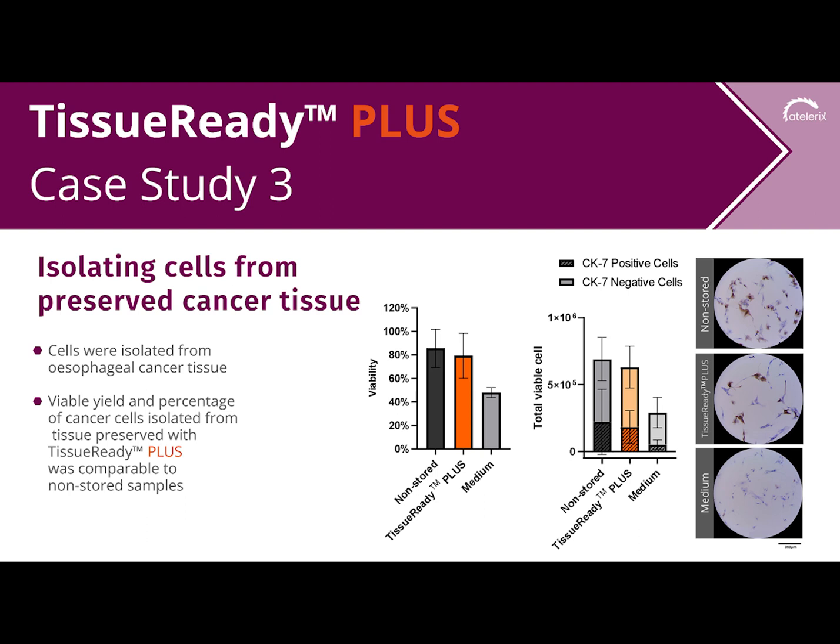The right graph is looking at the yield of the cells that we can receive, and you can see that the amount of cells from non-stored and TissueReady Plus are very comparable. And not only that, the distribution of cancer cells and normal or healthy cells is also comparable. So it's not like we're retaining the yield of just the normal cells or just the cancer cells. We're able to get a similar distribution with the same method applied to both non-stored and TissueReady Plus stored tissue. Whereas when we look at the media on its own, you can see that we're losing cells in both the normal and the cancer cells.